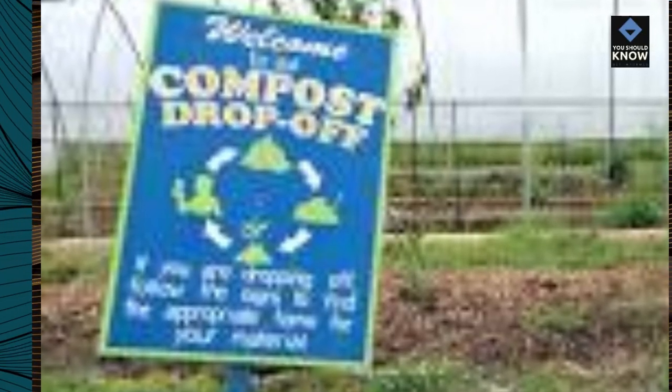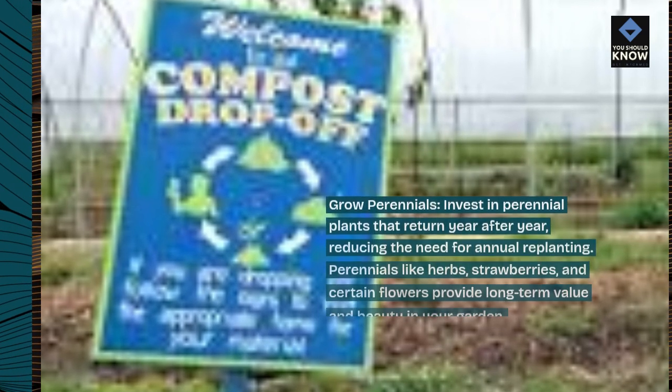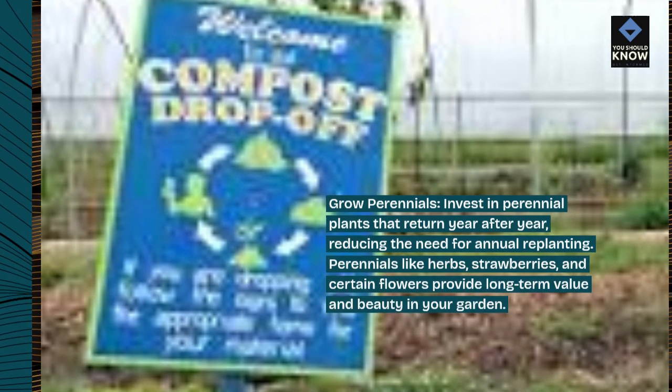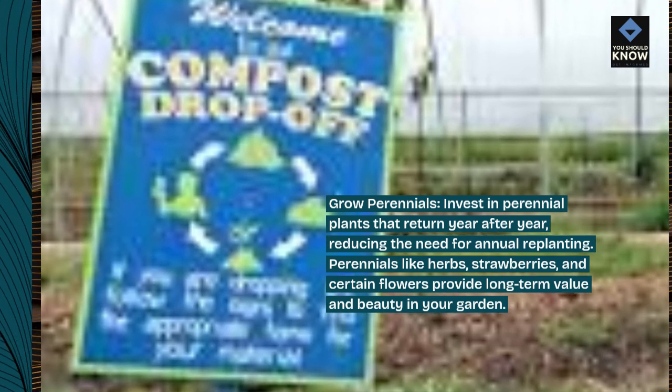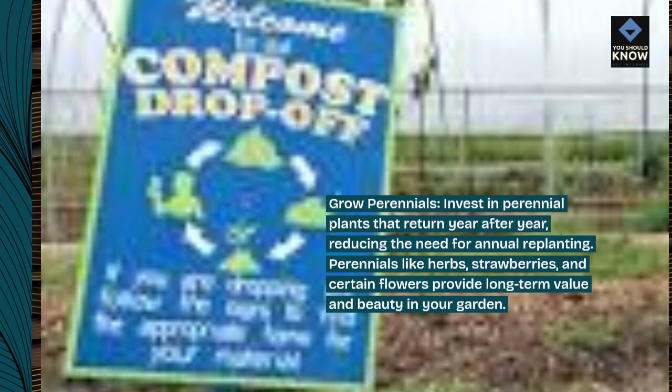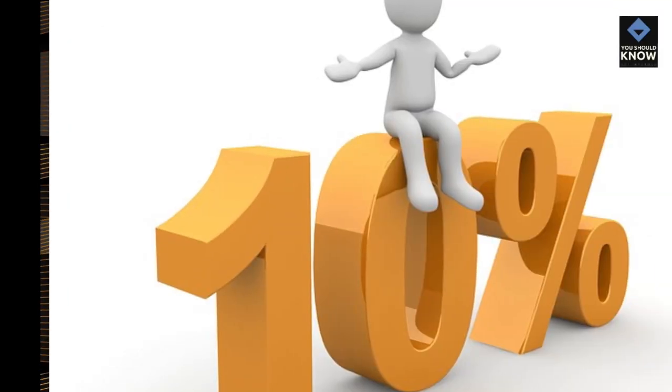Grow perennials. Invest in perennial plants that return year after year, reducing the need for annual replanting. Perennials like herbs, strawberries, and certain flowers provide long-term value and beauty in your garden.